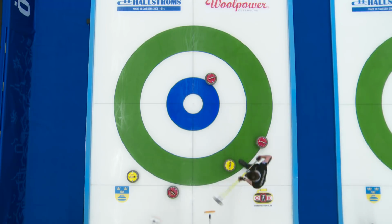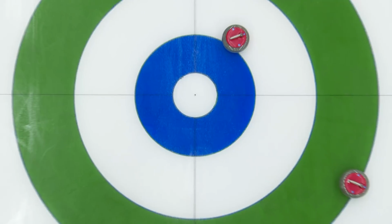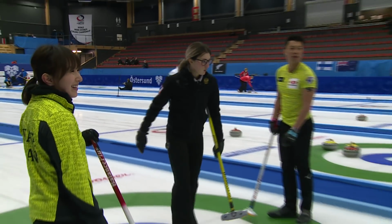Okay. Yes. Well, doesn't curl enough to get the double. Only 1 for Team Russia. But they will lead this game 1-0 after one end of play here in Östersund Arena.